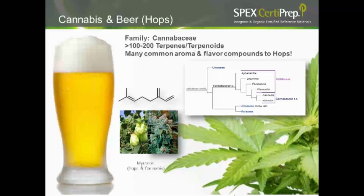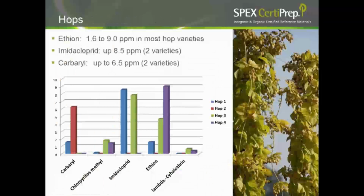There was also a substantial amount of imidacloprid in 2 of our varieties, and carbaryl was found also in 2 of our varieties. What was very interesting is that the pesticide profile for each of the hops was different, so we didn't have duplication of the same pesticide profile for each one of the hops.